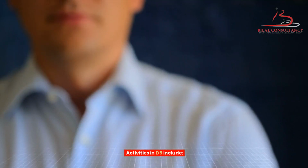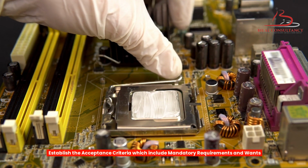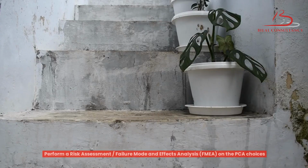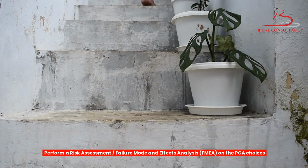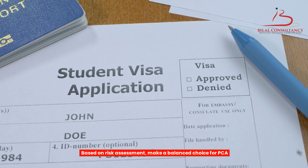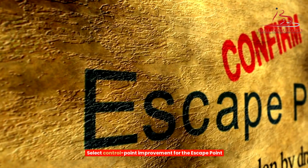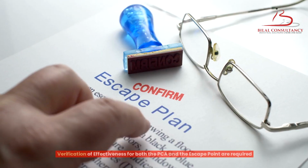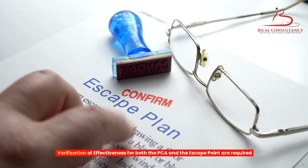Activities in D5 include establish the acceptance criteria, which include mandatory requirements and wants. Perform a risk assessment, failure mode and effects analysis, FMEA, on the PCA choices. Based on risk assessment, make a balanced choice for PCA. Select control point improvement for the escape point. Verification of effectiveness for both the PCA and the escape point are required.